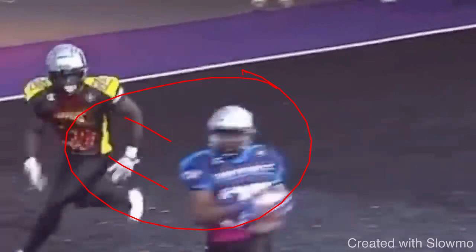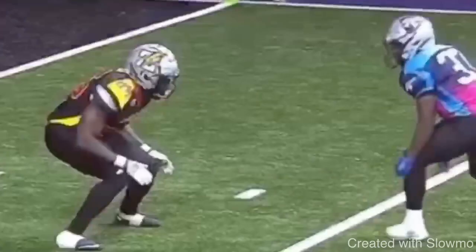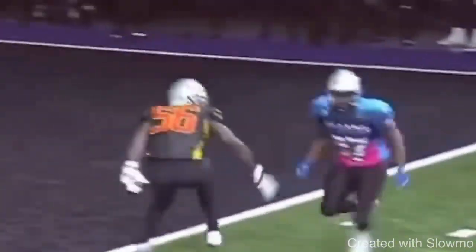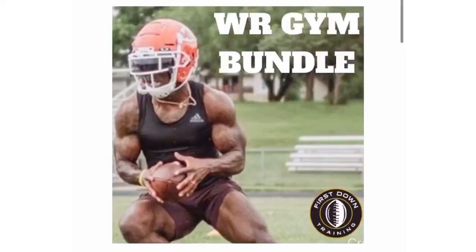So make sure to be able to stand out at the camp. We got to eliminate wasted steps, wasted motion, and wasted time at the top of your breaks so you can get out of things smoothly and create separation, okay? So let's watch the thing full speed again one more time. Great job getting out of this thing in just 1 step and being able to accelerate back on this slant portion of the route. That's a great route right there.